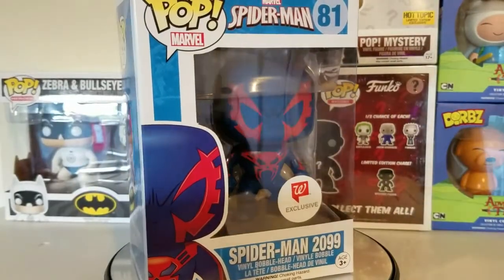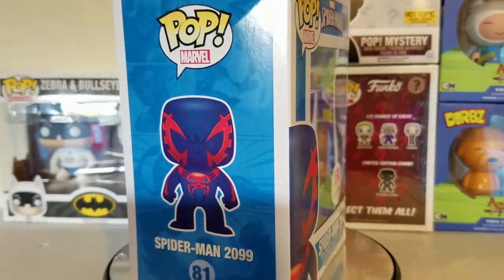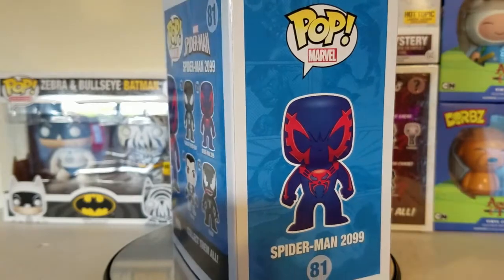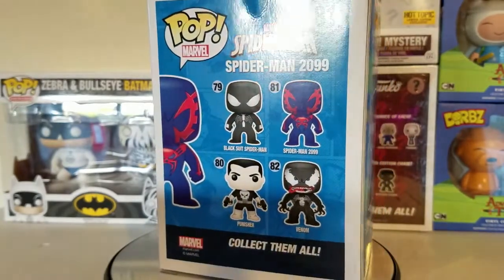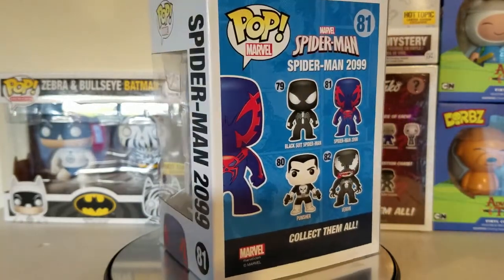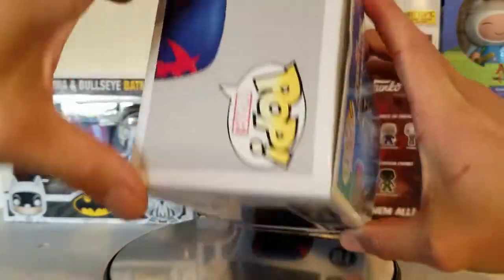Alright, before we open it up, let's check out the Spider-Man 2099 from Walgreens box. Before I send it off to Ramos, at least I get to touch it and play with it, even though he'll never do it and he'll keep it in the box. On the back, as you can see, you got the four: Venom, Punisher, Spider-Man 2099, and a black suit Spider-Man. The box itself is in pretty good shape.